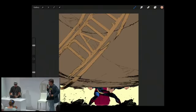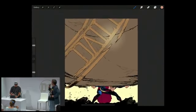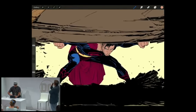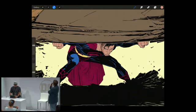No, that's great. The beauty of working digitally, too, is I can zoom in and out as much as I want. All right, and so my first step is going to be selecting what I'm going to paint first. Let's go. We're going to start with Superman. I'm going to grab this selecting tool. I'm going to select the flesh tones, and then go straight to painting.